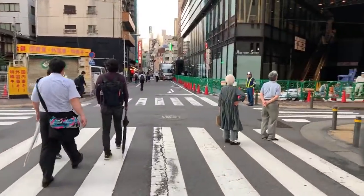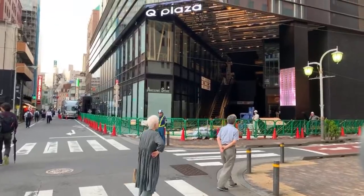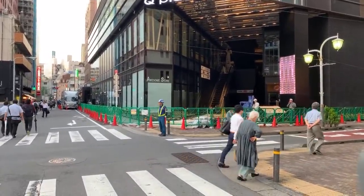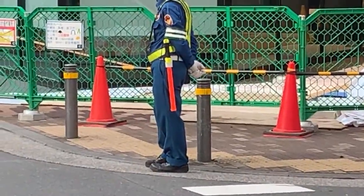I have a behind-the-scenes video to show you guys. So this is it. You can see it's not open. There's a construction samurai worker right in front of the building with a lightsaber. Do you know when it's going to open? I don't know, but he's got the lightsaber. Do you see that?